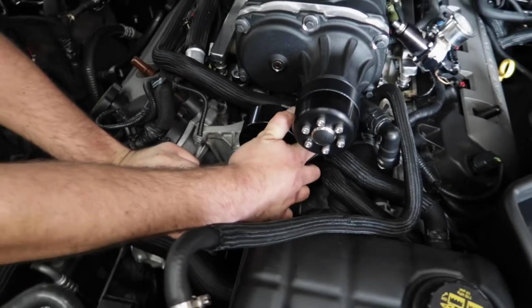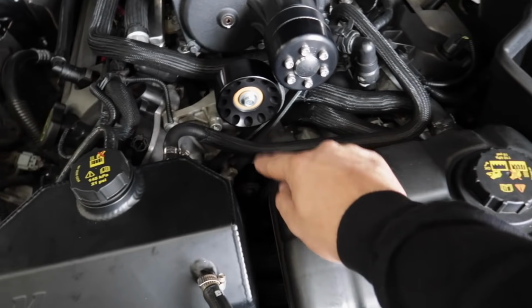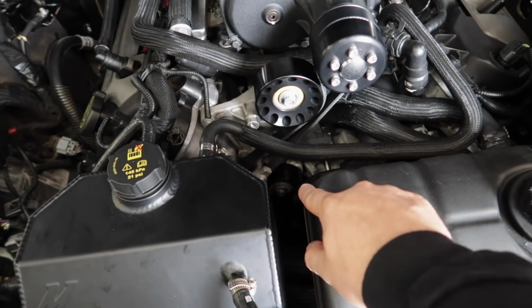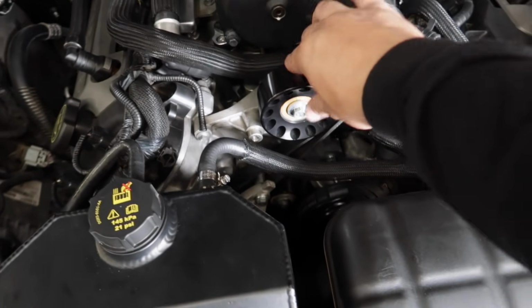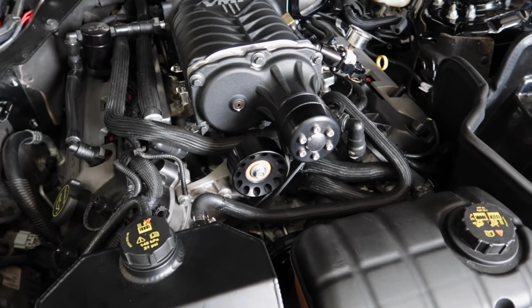There we go. All right, guys, check it out. So we've got the ATI balancer down there installed. We've also got the new HD tensioner in there. We've also got the new idler from VMP that is down there. Also, I've got the VMP idler up here for the Scott Hasty bracket for belt wrap and stuff like that. So that's going to do good.